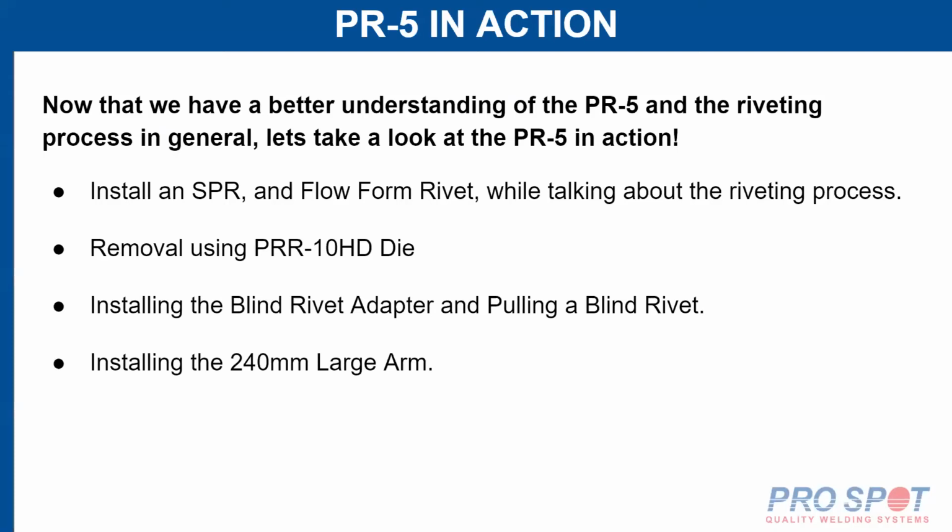So going from removing that SPR and then how we're going to prep it to get it ready for the replacement rivet, whatever that may be. We're going to go in depth using the PRR-10HD, which is the removal die, making sure that you guys have all the tips and tricks to not break this die during use. We're going to install the blind rivet adapter and pull a blind rivet to show you how that works and some of the advantages with that.